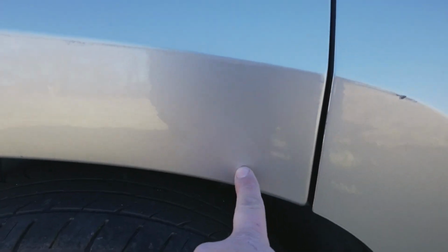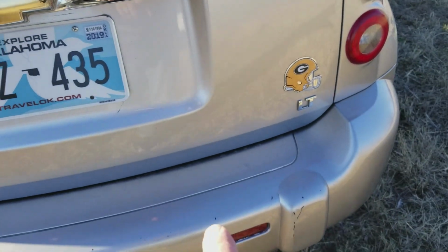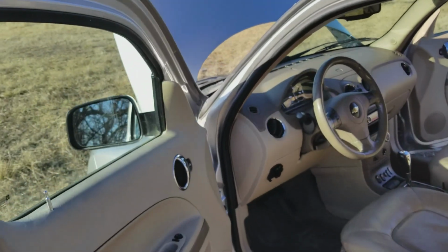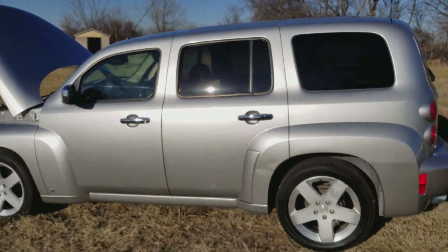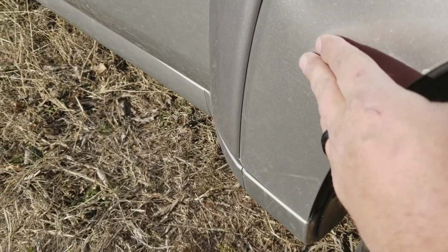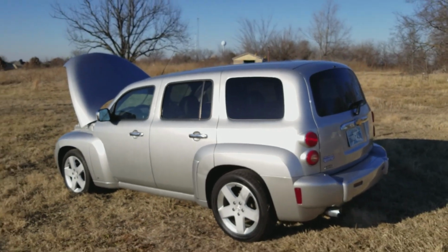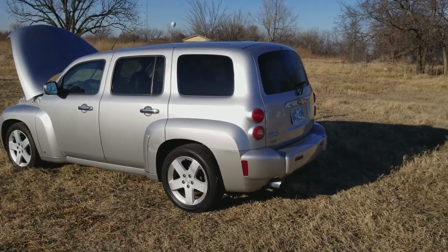Little ding right here. Like I said, for a car that I paid $1,300 for, obviously it's a little scuffed up back here where luggage and groceries are taken in and out. But other than that, interior is excellent. Everything on this car is just, I almost want to keep it, you know? That's the problem I have. Oh, forgot that. Right here, got a pretty decent ding. Nothing too bad, but worth noting. For $1,300 bucks, come on, man. This is unbelievable. Hell of a deal.